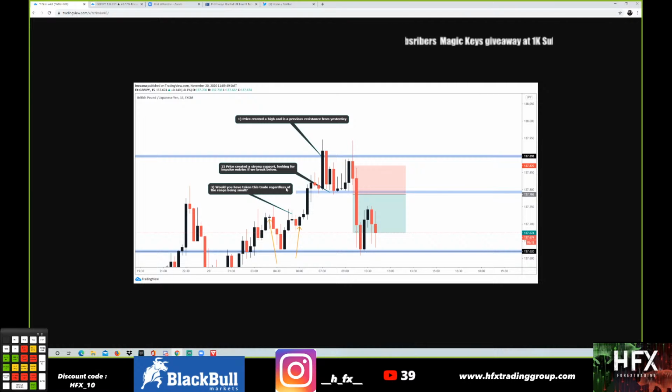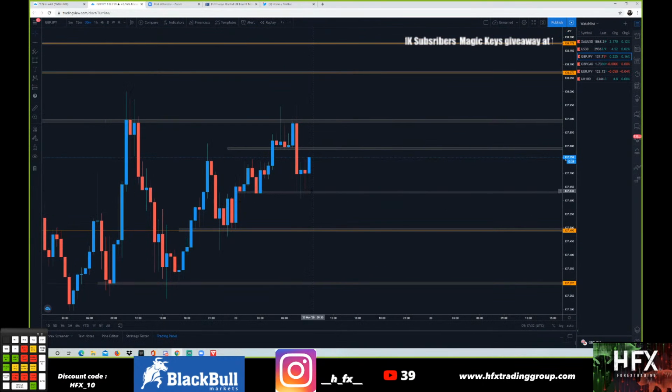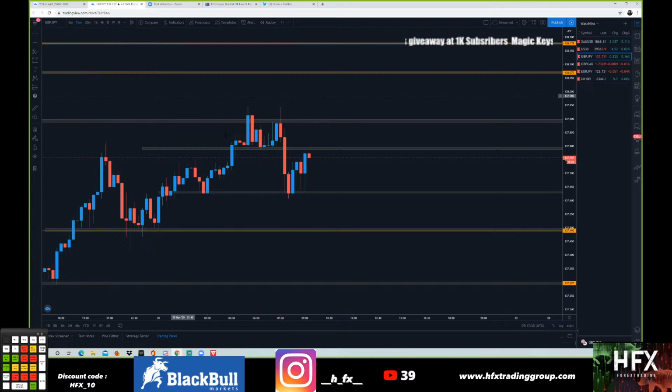But I mean, yeah, this is only like a minor support, so this was the stronger level. This is definitely the stronger level. So yeah, I don't see anything wrong with that. So as you can see, the 30 minutes come up to this area, tapped into it. Now just pulling away. 15-minute candle close bullish at this zone.